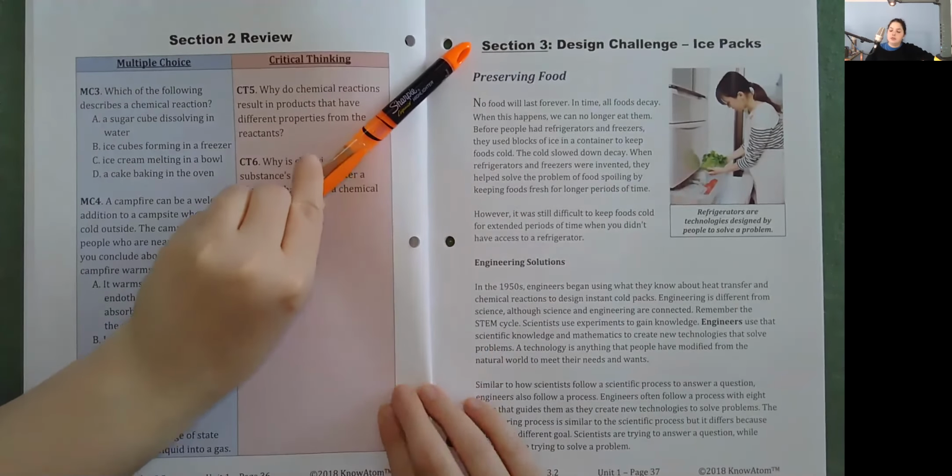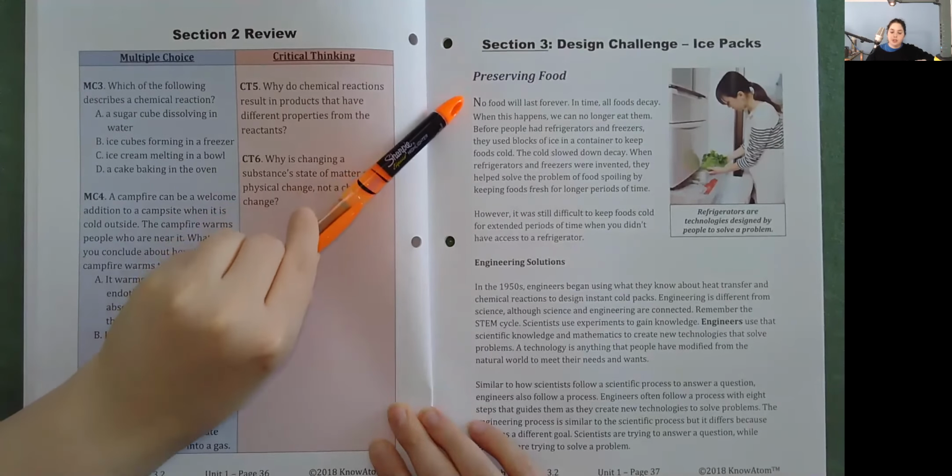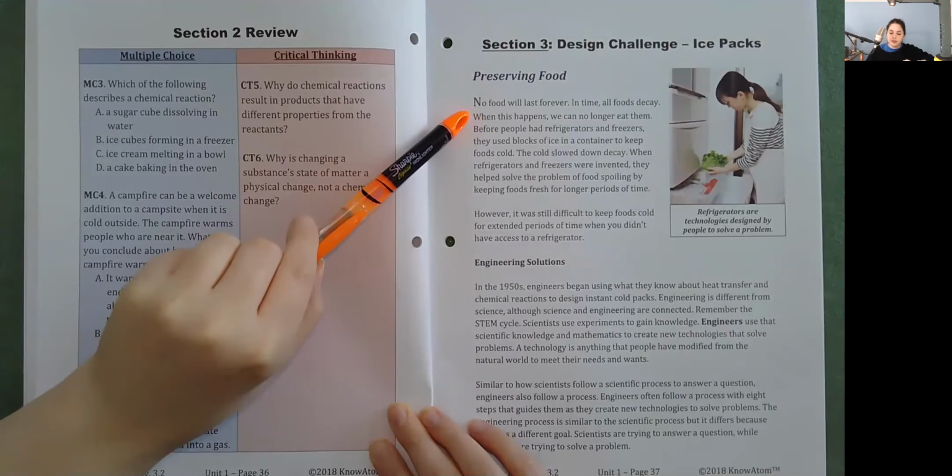Section 3, Design Challenge, Ice Packs. Preserving food. No food will last forever. In time, all foods decay. When this happens, we can no longer eat them.